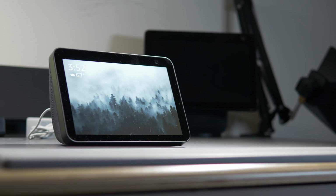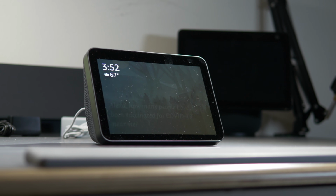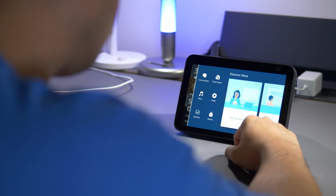Now we have a proper successor in the 2021 version of the Echo Show 8, and aesthetically, it might look very similar, but there are a few features that make it different, which I'll go through in my video right now.